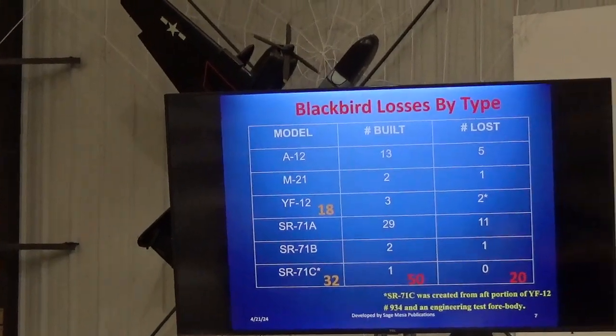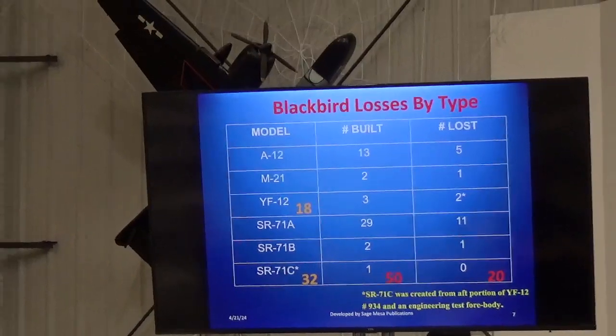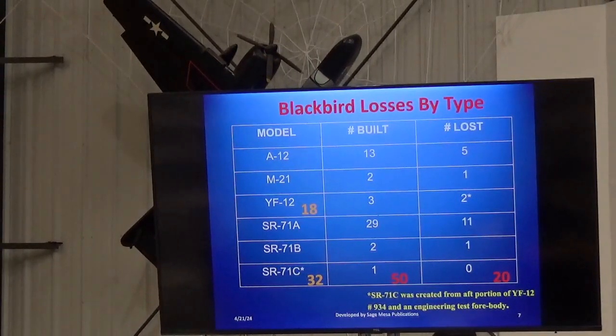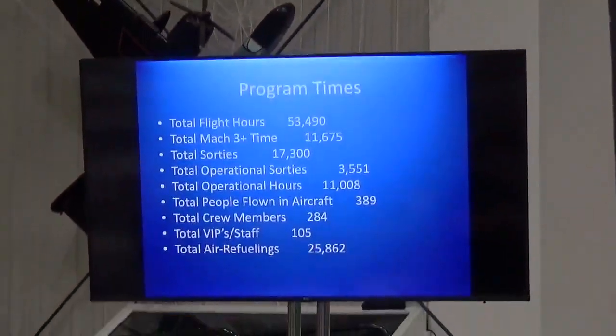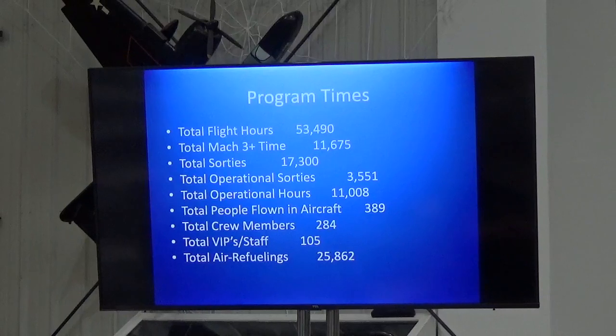Losses by model number and tail numbers, or not, excuse me, not tail numbers. Program times, total flight hours, almost 54,000. Mach 3 time, almost 12,000 hours. The whole program. Now this doesn't count NASA, this is strictly Air Force. Total sorties, total refuelings, almost 26,000 refuelings.